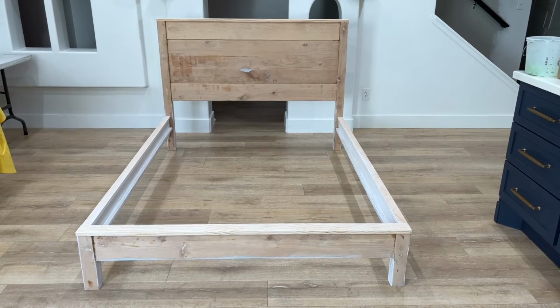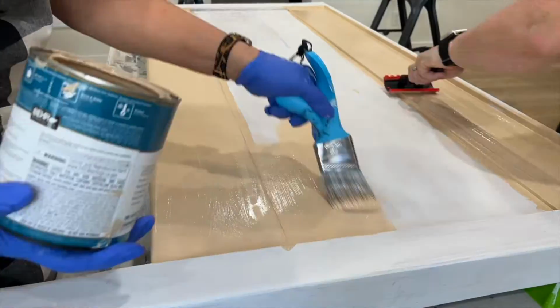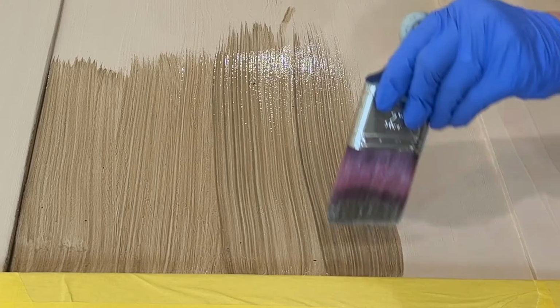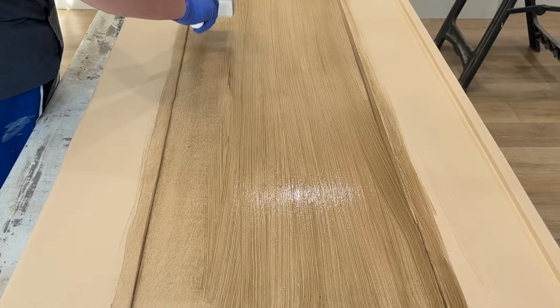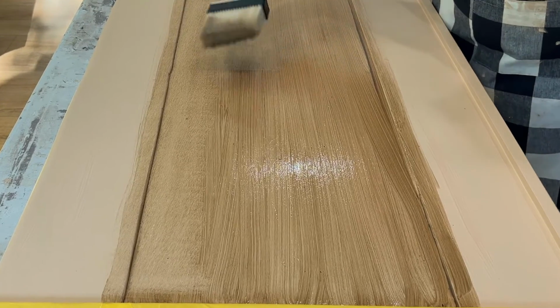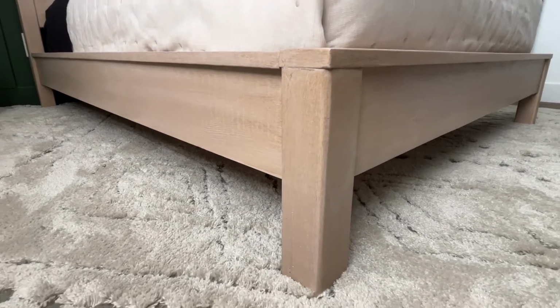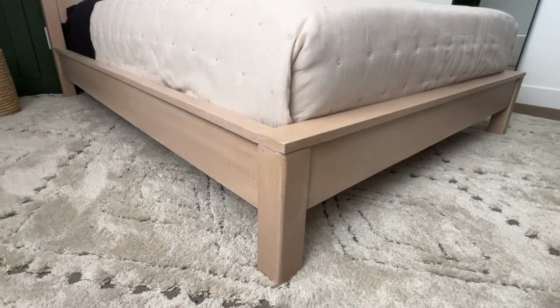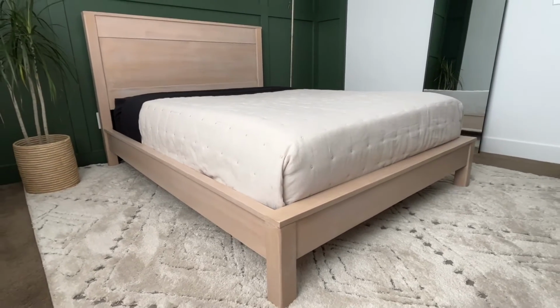Then we added new trim pieces to cap off the edges to create a low-profile platform bed. In part 2, we used a really cool technique to paint the bed to look like rifted oak. You'll definitely want to go watch those videos if you like to keep the budget in check and refinish furniture. And I think even though we do DIY stuff all the time and we love to refinish furniture, this is still one of our favorites because it went through probably the biggest transformation that we have ever done.